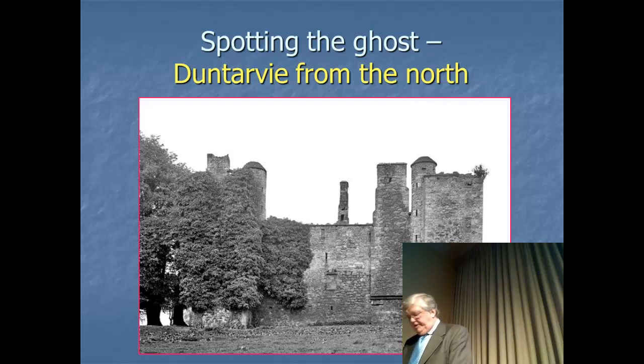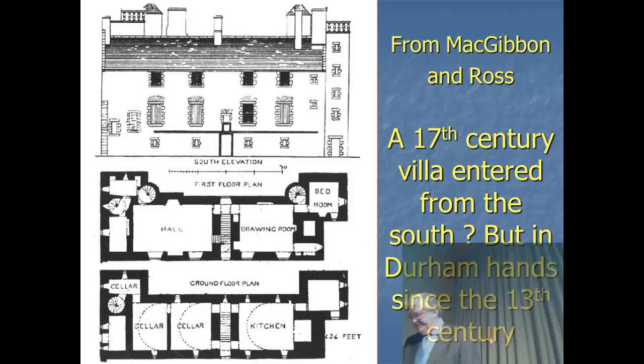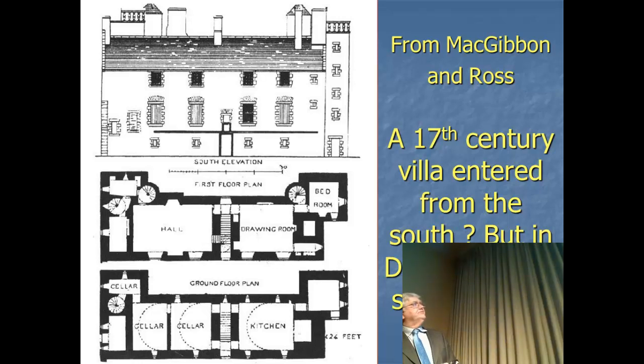Now, McGibbon and Ross turned this up, and the way you would read it, the way I used to read it, was that it was a 17th century villa facing south with lovely gardens. But there were odd things. What's that? The main entrance through the garden? I don't think so.